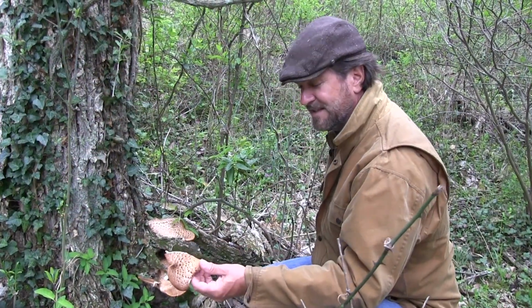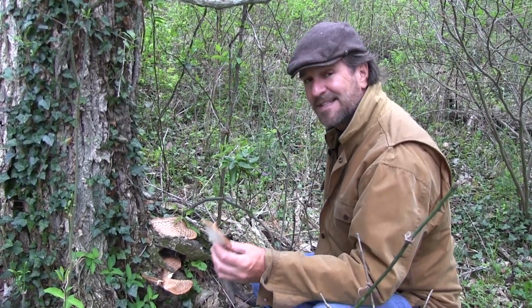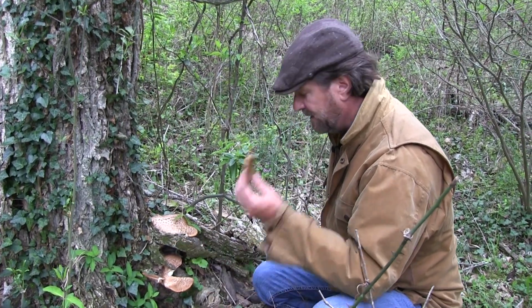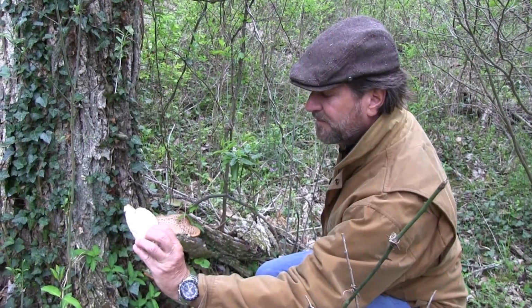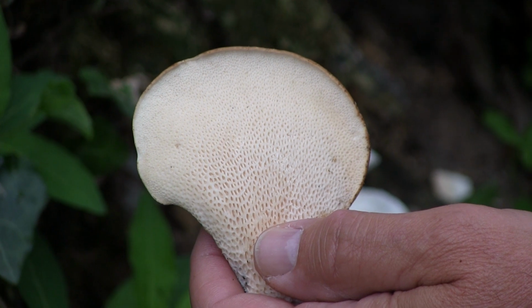Now, if you smell this, what you're gonna notice right off the bat, almost immediately, is that it's gonna smell like a cucumber or the rind of a melon. And they have some of this taste as well. That's one of the things, and look at the bottom. You can see that porous texture right there. This is pheasant back mushroom.